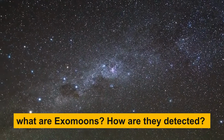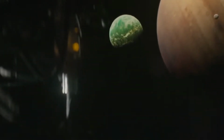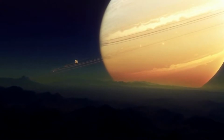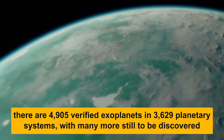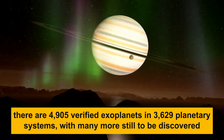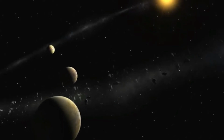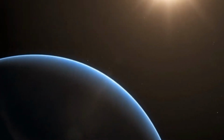So what are exomoons? How are they detected? Exomoons are moons that exist outside of our solar system. They orbit exoplanets, which are celestial bodies outside our solar system. The first ever sighting of an exomoon in 2018 has yet to be confirmed. In contrast, there are 4,905 verified exoplanets in 3,629 planetary systems, with many more still to be discovered. The prefix exo is derived from Greek and means outside, exterior, or external. We know that exomoons are thought to exist around numerous exoplanets.